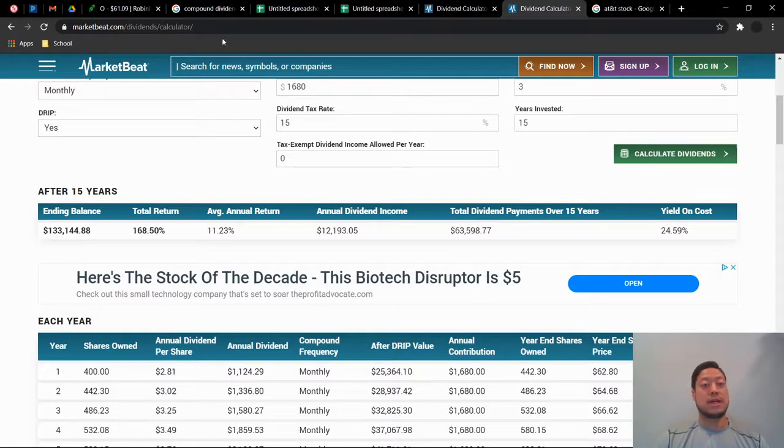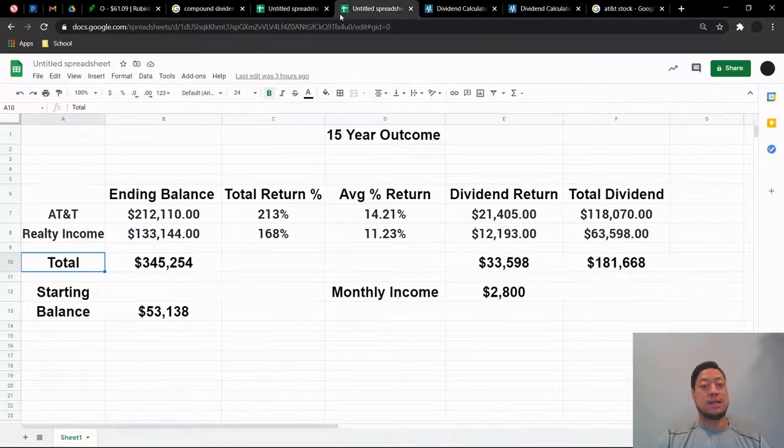So if we do check out this little spreadsheet I made here, so this is just a 15-year outcome for AT&T and Realty Income. So this would give me $345,254. And you guys got to keep this in mind. This is not adding a penny into it extra of my own money. This is just adding the dividends and adding the option trades that I do normally per week or per month anyways. So this is not coming out of my pocket, out of my paycheck, out of my savings account, anything.